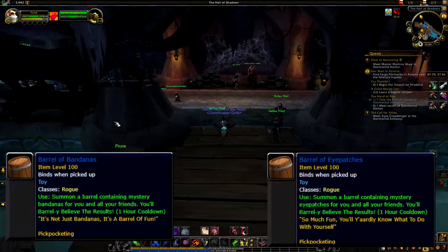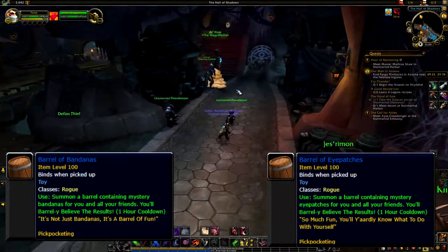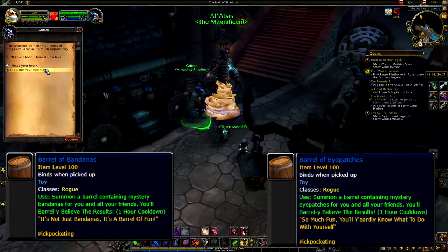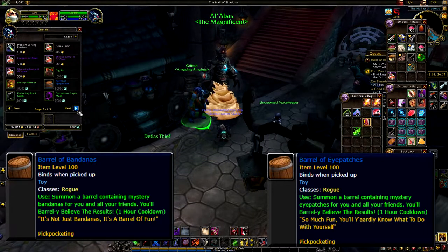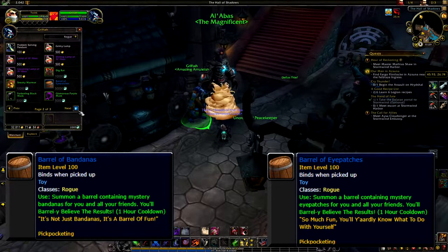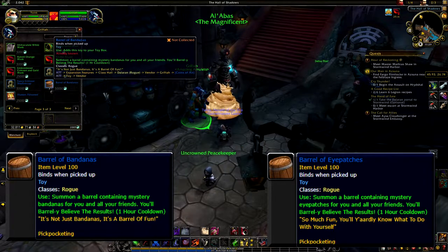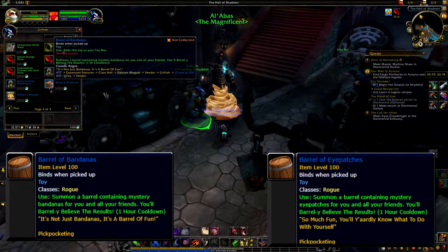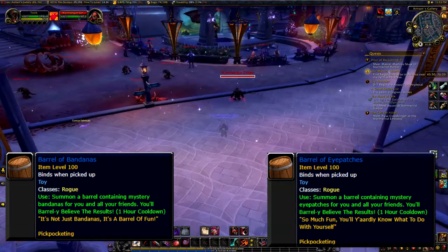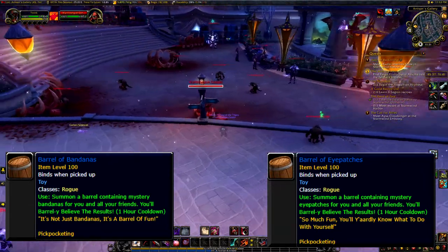So the next two toys are the Barrel of Bandanas and Barrel of Eye Patches from Griftah in the class hall. You can purchase these for 50,000 Coins of Air each. Coins of Air are pickpocketed from any pickpocketable enemy in Legion content. First, you'll probably want to get the Gleaming Lamp of Alabas from him, it greatly increases the Coins of Air you pickpocket. Then head over to Suramar and just pickpocket all of the enemies around here. This is by far the best place to farm them.